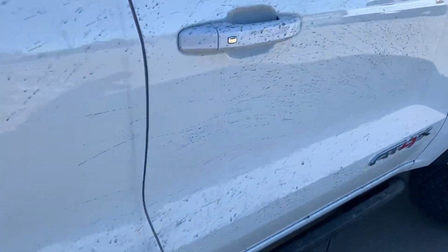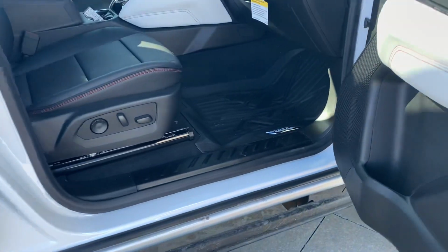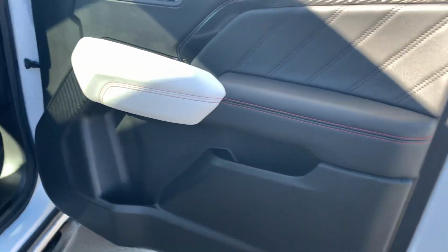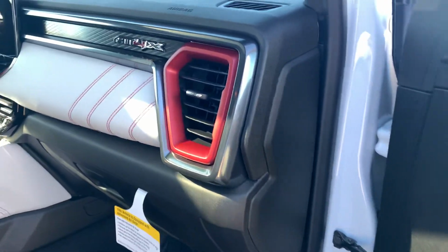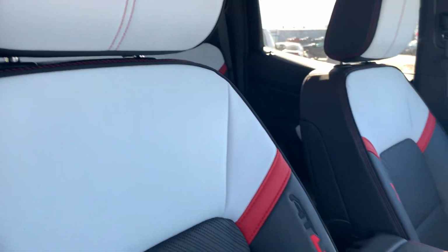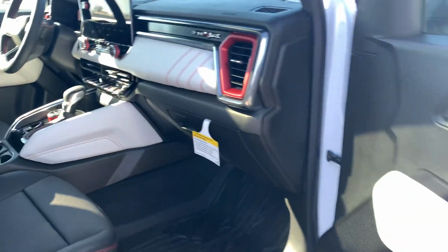But you do have USB charging in the rear, proximity key here for your passenger and driver side, which is awesome. Full leather interior door panel, looks beautiful. And then, man, I'm in love with this dash for sure. But looking at your driver's seat, passenger seat, and rear seats, you're going to have some white accents there with red stitching, which is part of that AT4X package.